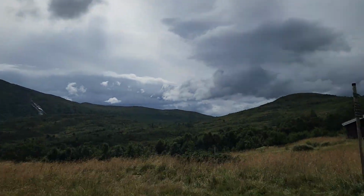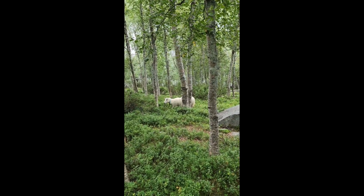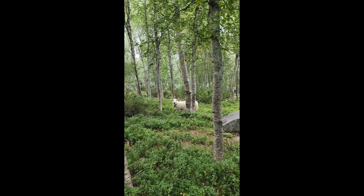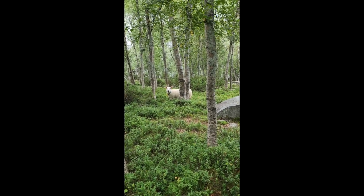Oh my gosh, a little bit of sunshine. This sheep is too busy eating to notice me. Oh, it noticed me. Hi, sheep. You're a Madison, aren't you? Oh my god, I found food.